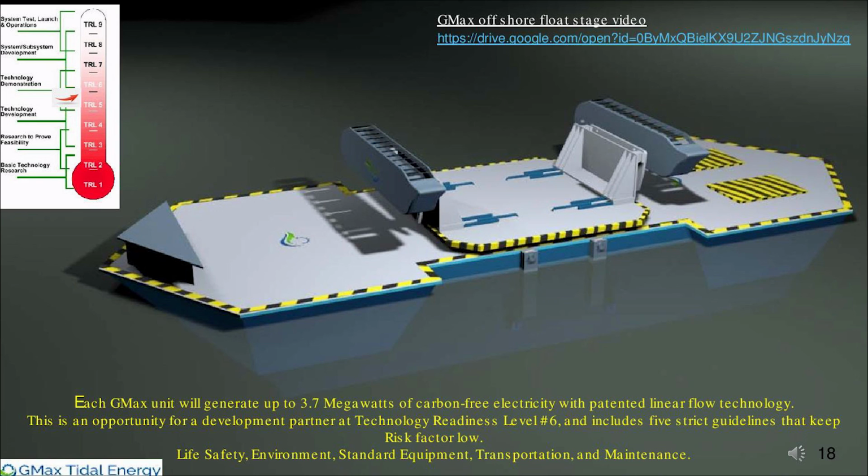1. Life safety. Workers who are on or around any GMax float stage can perform 98% of the operations above the waterline in any standard pay grade safe zone. The GMax design includes full cooperation with seafaring vessel regulations and U.S. naval architecture, maritime crew safety laws that preside.